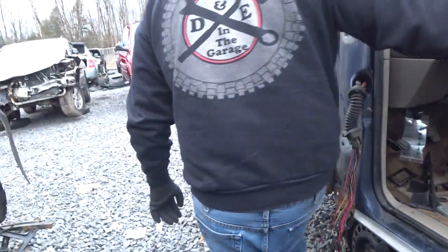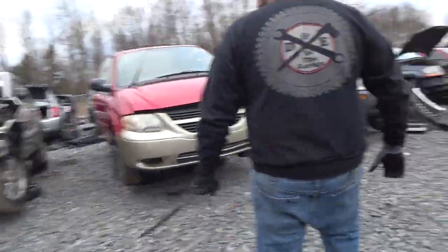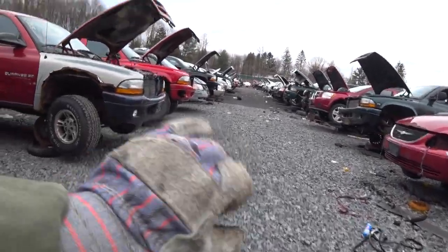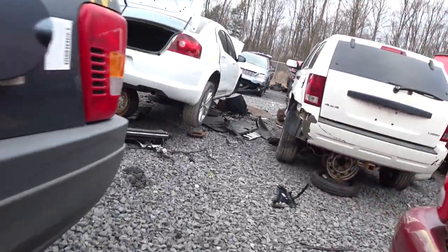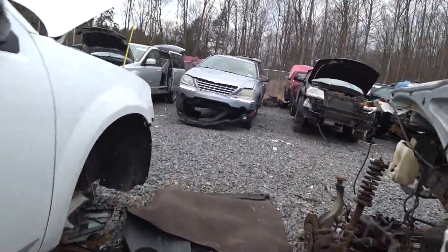All right, well, I'm getting that feeling, Eric. You know, that strikeout feeling? Yeah, where your fingers are more cold than your brain is motivated. The fingies. I'm gonna just walk this last row and then we'll call it quits, mostly just because I like being around all these Jeeps and Dodges. It makes me feel at home. You know what it is?